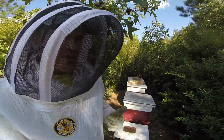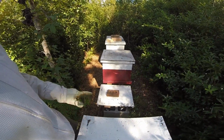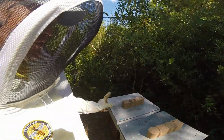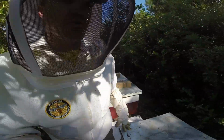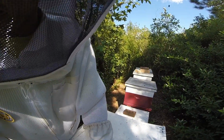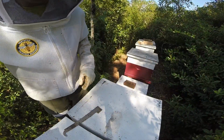So if you couldn't see over my shoulder, some of the inspections haven't gone that well. 10 is a goner. Number 7 is a goner. Quick recap: 1's struggling, 6 is doing okay, 2 is actually doing quite well, and then that brings me down to number 3. You can never judge a hive's health by the front entrance.